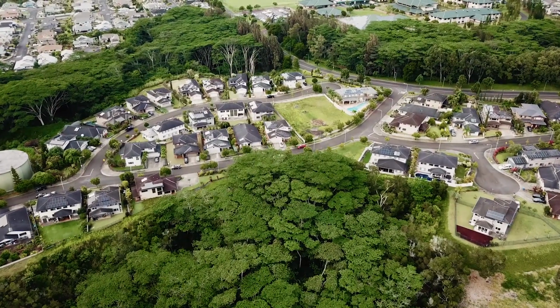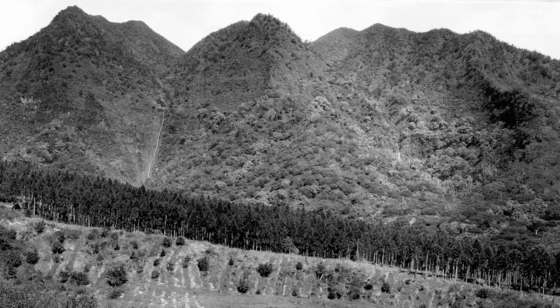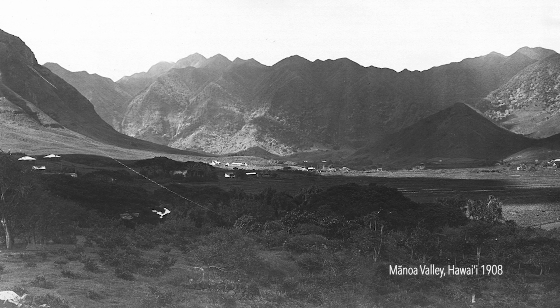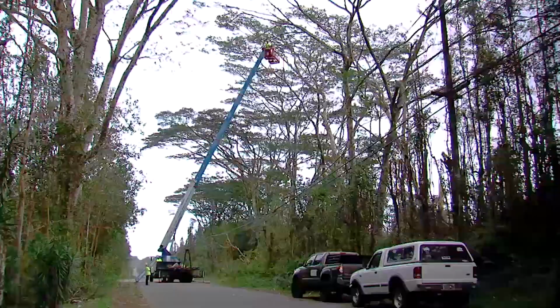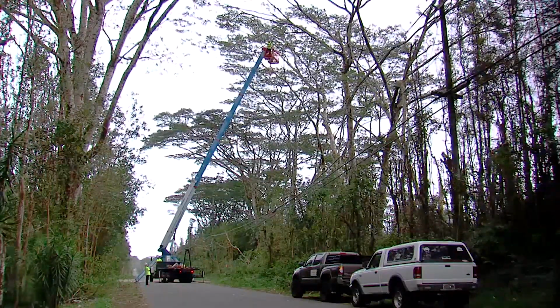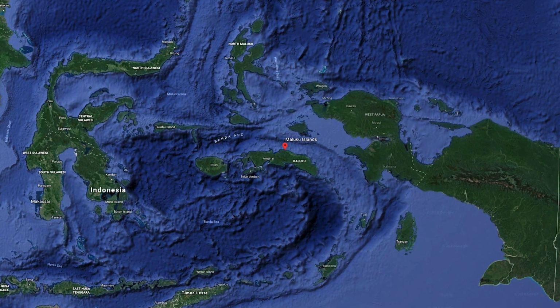Albizia was introduced in 1917 as part of the early reforestation efforts. At that time, with fire and ranching and cattle and logging, our watersheds were largely denuded of all trees. So in Hawaii, they're the fastest growing tree on the planet. They'll do upwards of 15 feet per year. It's way faster than they grow in their native range, which is Papua New Guinea and the Indonesia area.